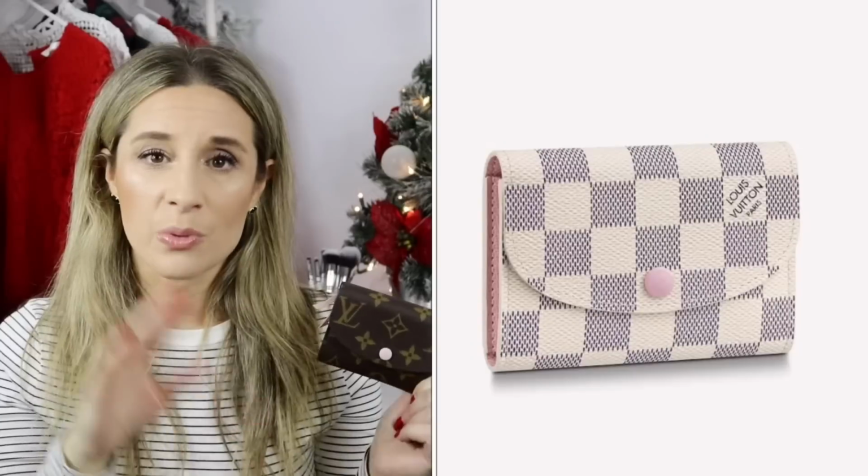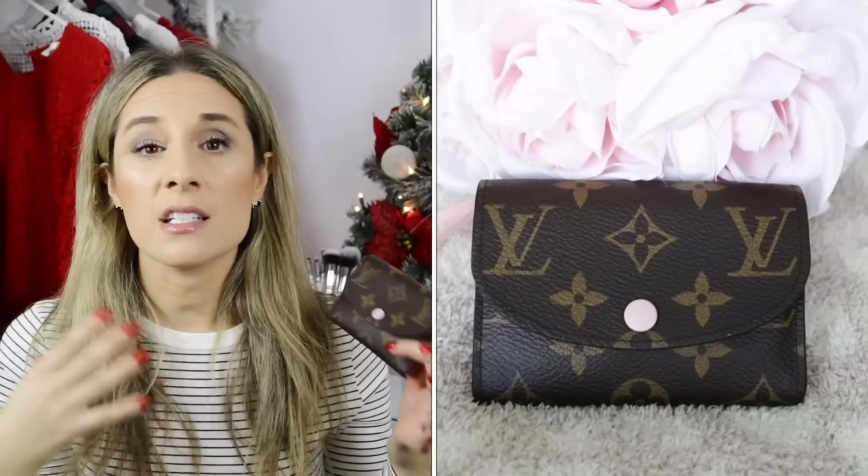All right, now I want to talk about a small leather good that I actually do use, and I have to say I think it's one of my favorite wallets. I absolutely love it. I'm talking about the Rosalie. I love it so much that I'm considering getting it in the Damier Azur with the Rose Ballerine. This is so handy, and let me tell you why. As you can see, it is a really tiny wallet, so it fits in a ton of crossbody bags, especially the smaller crossbody bags, and it has the beautiful Rose Ballerine button.